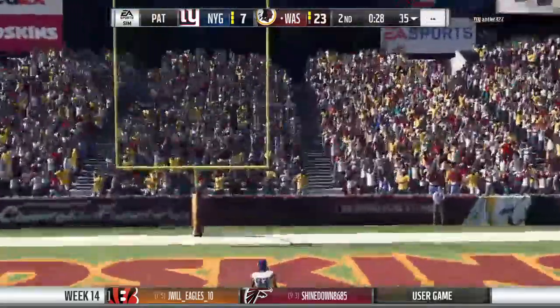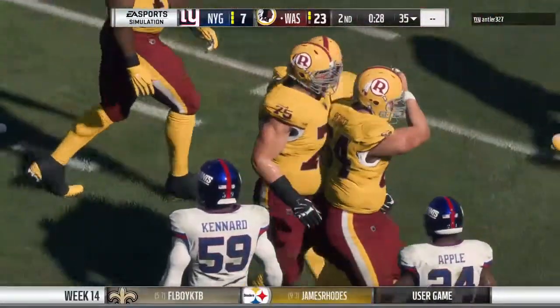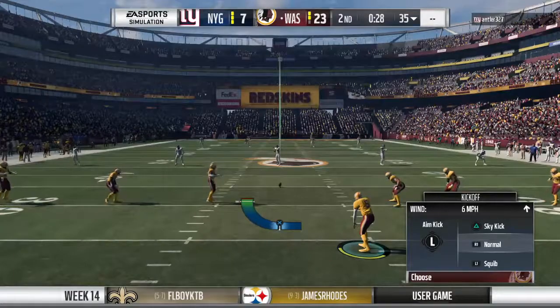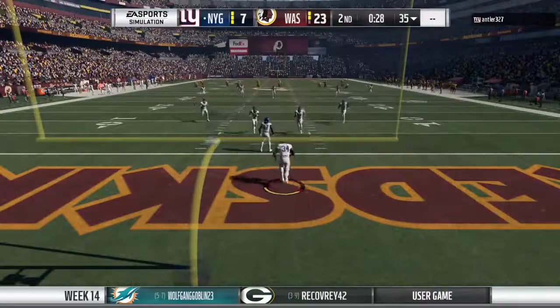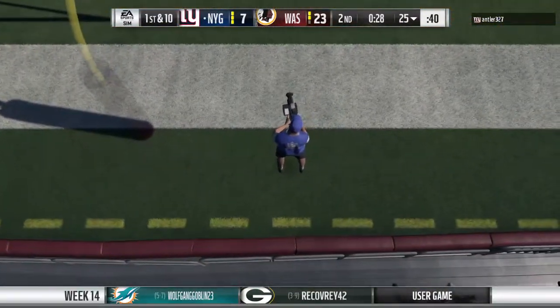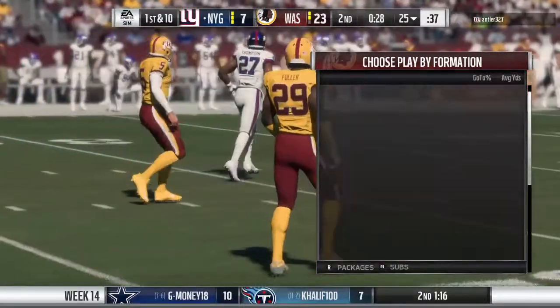And he pushed it right. It's no good. The kickoff unit is out on the field, and they will send this one away. And this will not be returnable. It's out of the back of the end zone for a touchback. And the Giants ready to come out now.